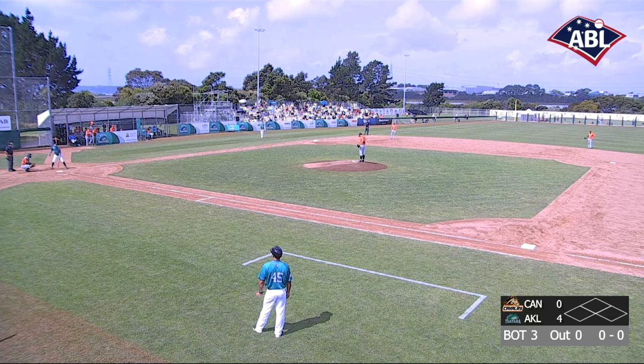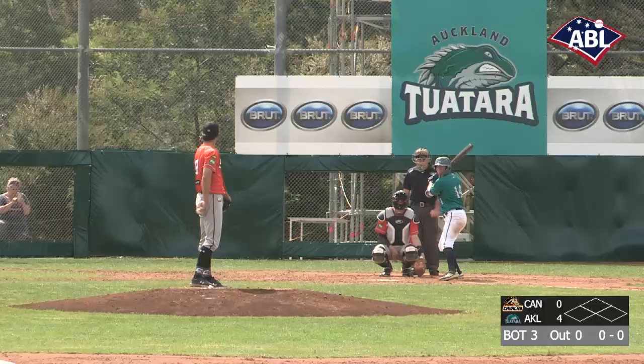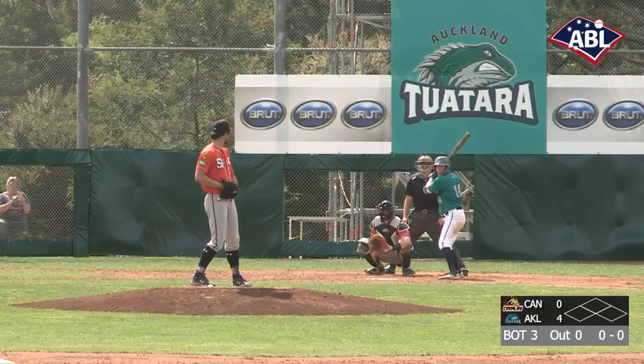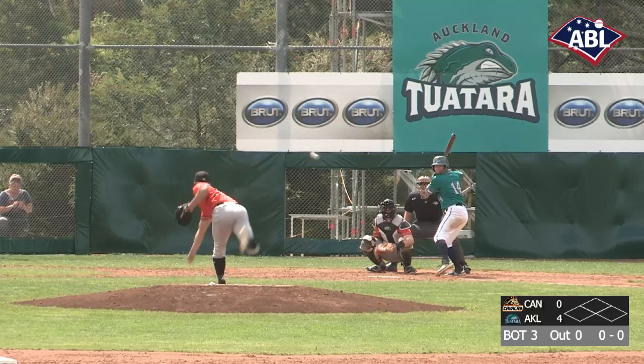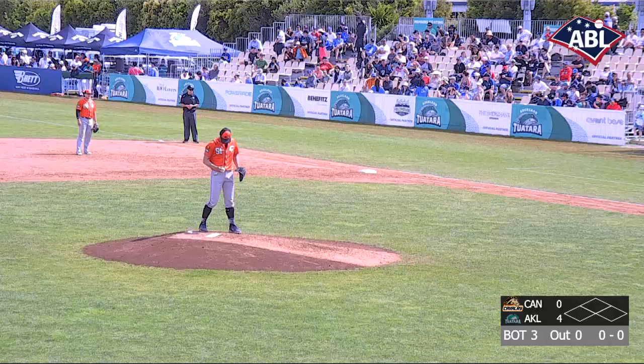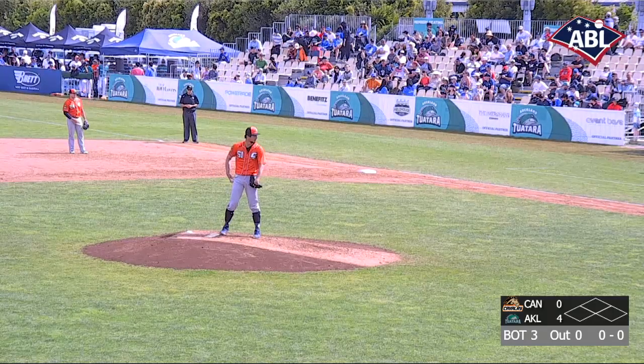When your worst start, you've only given up a run. I think you're off to a pretty good start to the season. He's only given up 2 hits in, I think, nearly 15 innings, Sam. Yeah, it's just absolutely ridiculous for a guy who's only been playing professional baseball for half a season, 1 season so far.